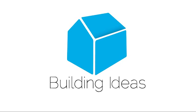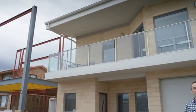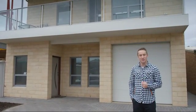Building ideas, handy hints, there's always something new. Windows make up a highly visual and fairly significant component of our homes. So you need to give some careful consideration and thought to the type of windows you're going to install.